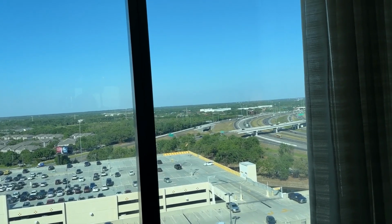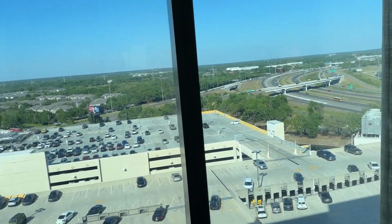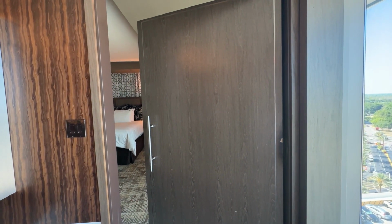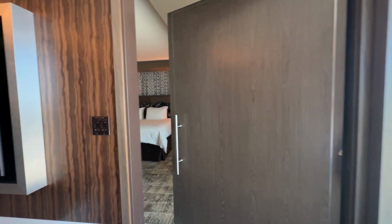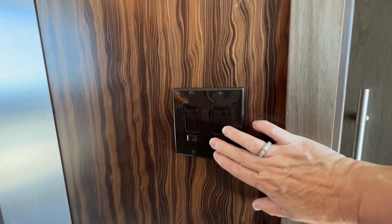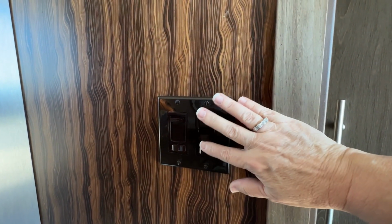And floor to ceiling windows. Not the greatest view, but still beautiful for the light. And a very large bedroom door. That is such a wide door. There are light switches everywhere to control the lighting. Everything has an on-off switch and a dimmer.